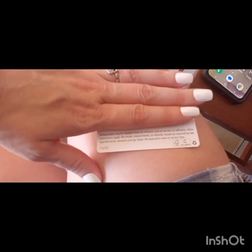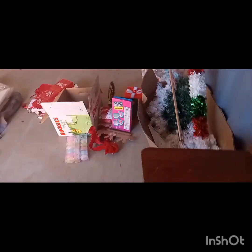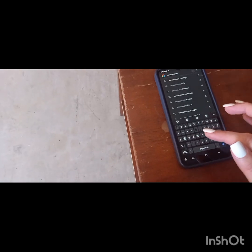I believe this is all the pieces, babe. I think we got it. There's no phone number. It says redeemable only for eligible items on Amazon.com. No expiration date or service fees. No resale, replacements, or refunds. So I have to visit Amazon.com/redeem. Well, heck yeah, dude. I hope there's something on here.